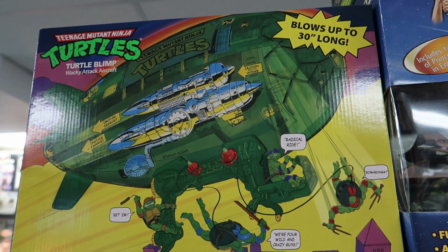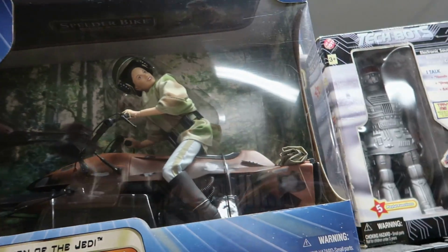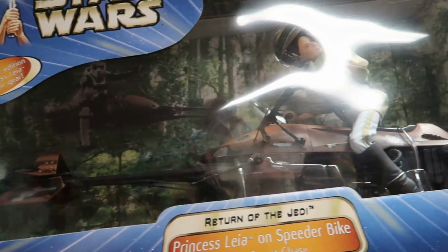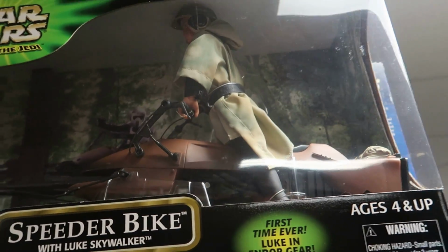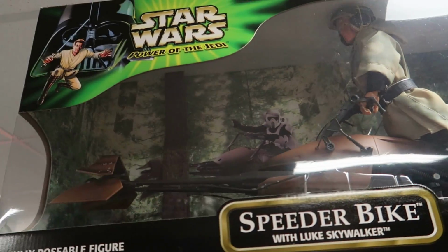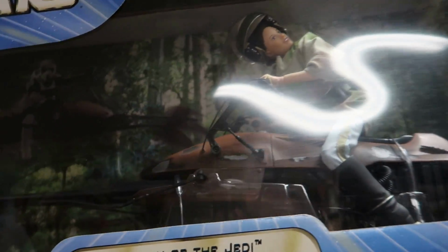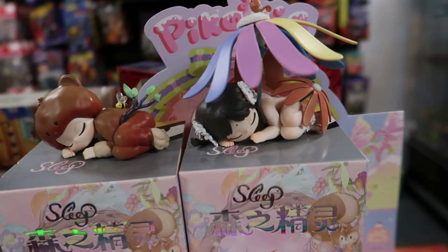And up here is the turtle's blimp and a giant Leia with a speeder bike. Like, she's giant. It takes up almost the whole top of the shelf, and then an even bigger, well, not bigger, but the same size loop up here, almost touching the ceiling. I've never seen those. They are gigantic. I would say life size, but that would be really large. So, still really big. Oh, I found one more blind box.